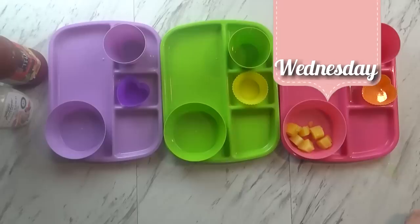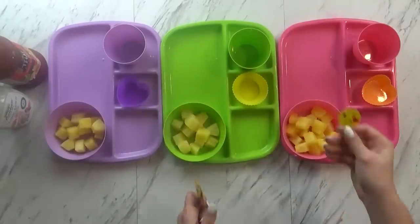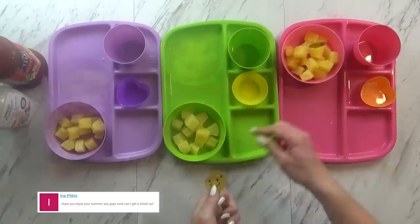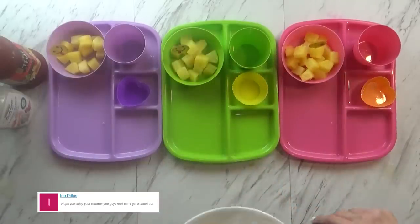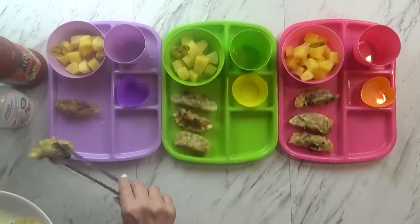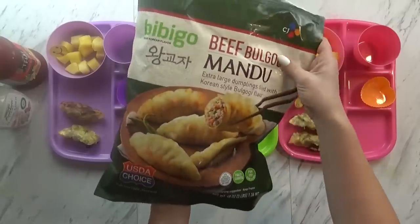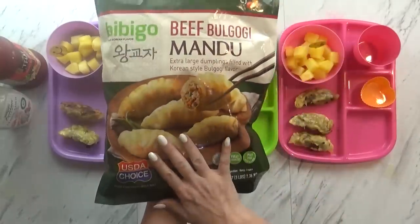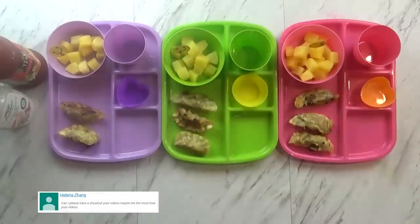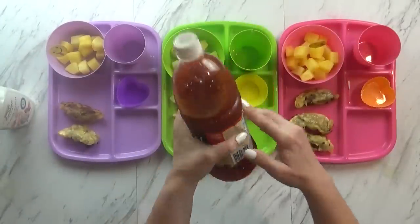Hi guys, it is a Wednesday now and we are back home. For our fruit today, I'm just gonna go ahead and open up a can of pineapple because that's what we have. And I'm gonna give the kids a lot of this. I know Lily especially will be happy to see the pineapple. To go along with our pineapple today, I'm also giving the kids some of these Korean style dumplings. We found these at Costco when we were in Utah and we just brought the rest back with us. So it's easy to just pan fry these up. I'm also gonna give the kids some of this sweet chili sauce to go with it.